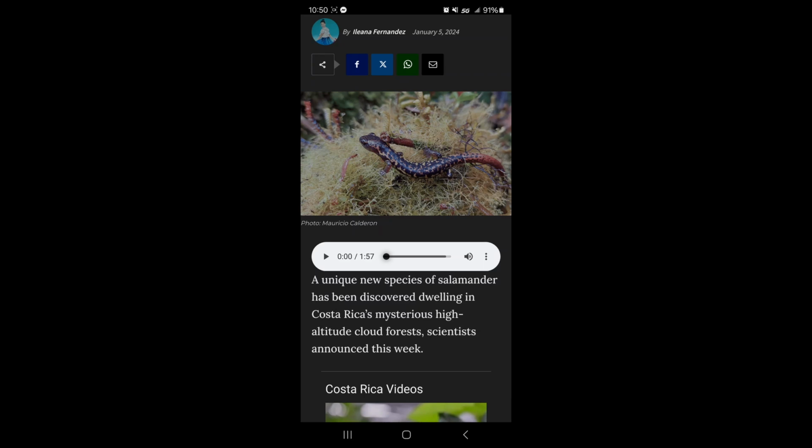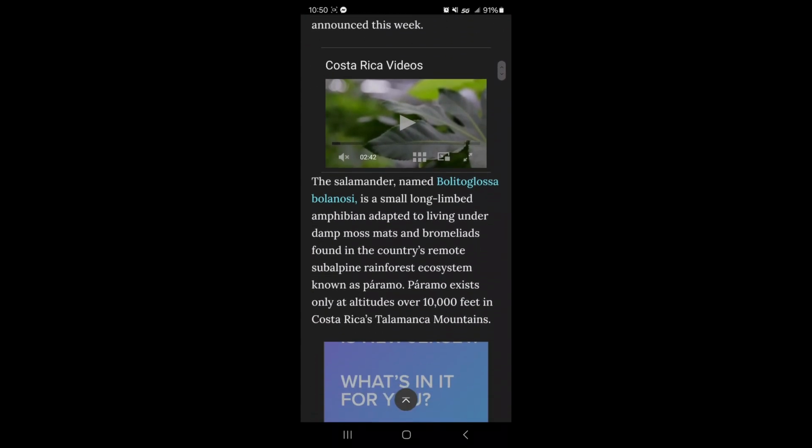So let's read. A unique species of salamander has been discovered in the cloud forests of Costa Rica. And it is named, probably going to butcher this, so bear with me, Bolitoglossa bolanosi. It's a small, long-limbed amphibian that is adapted to living under damp moss mats and bromeliads. And that's cool, because when you think bromeliads, you typically think poison dart frogs. So that's a pretty neat detail. And it goes on to say that they are found in the country's remote subalpine rainforest known as Paramo, which exists only at altitudes over 10,000 feet. So this really starts to paint a picture of how specialized these salamanders are and their limited range.